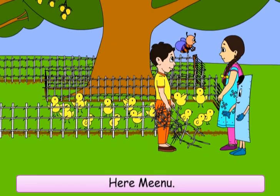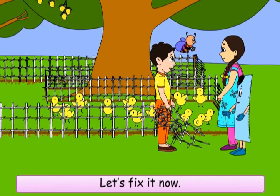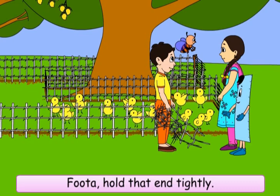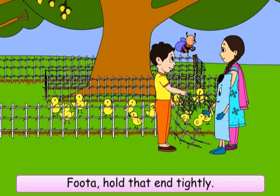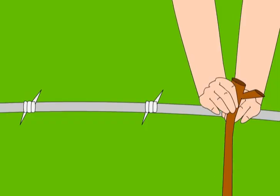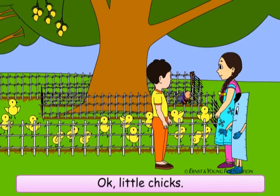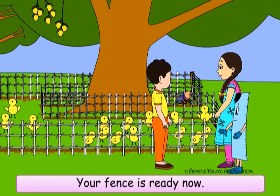Here, Meenu. I have got some wire to fix the fence. Let's fix it now. Futta, hold that end tightly. I will tie a knot here. Okay, little chicks, your fence is ready now.